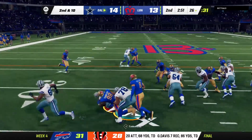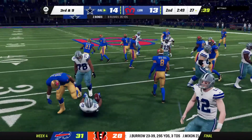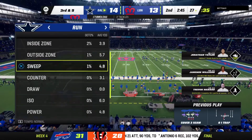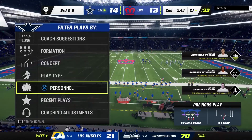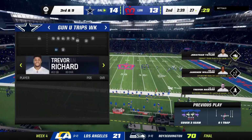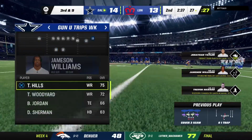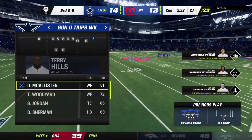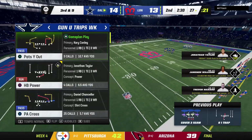On 2nd down, Bonds. And not a whole lot there, maybe a yard to the 27. Well, that's a good start to this drive on the defensive side of the ball. Foreseeing completion on 1st down, then you're able to shut down the running play on 2nd. Yeah, I wouldn't be surprised now. A little bit of pressure going at the quarterback in the expected passing situation.